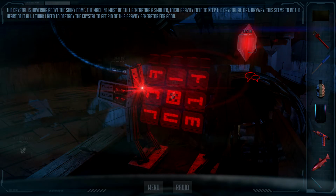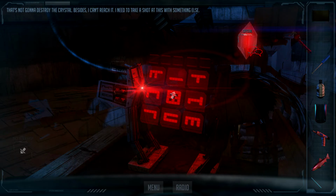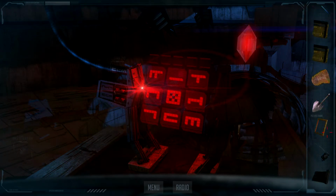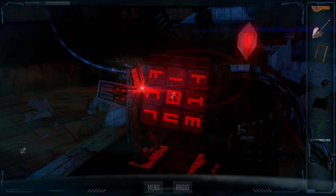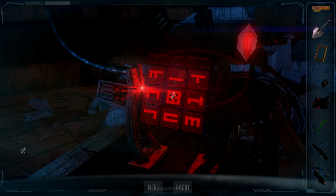The crystal is hovering above the shiny dome. The machine must be... That's not gonna destroy the crystal. Besides, I can't reach it. I need to take a shot at this with something else. That doesn't require the spare engine part, or the plasma in it.